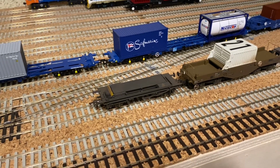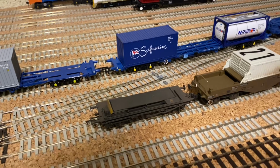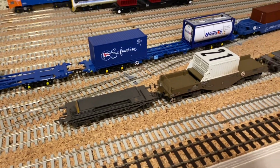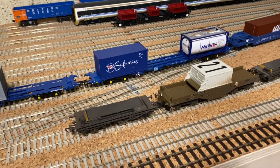I might be looking to sell this just because it won't ever appear on the layout. Flask's never around in South Wales, so yeah, it probably won't. It just feels a bit of a waste to have this around, and someone else might enjoy it.